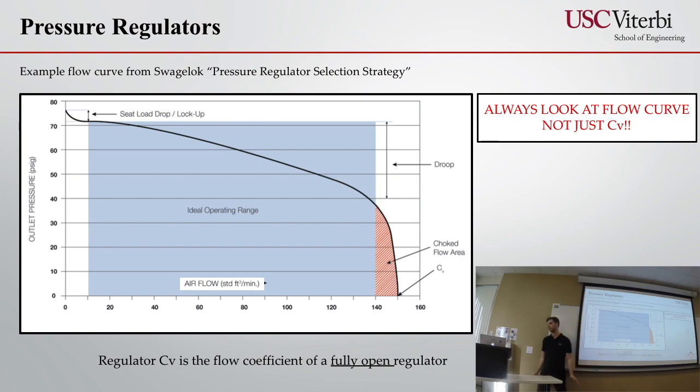So this is really important for designing feed systems and picking a regulator. The first little drop, the seat load drop or lockup, is as soon as any flow comes out of the reg, it's going to drop to this point. It kind of curves here, but on most regs it will literally just drop, which is why it's called seat load drop or lockup. As the flow gets smaller and smaller and stops, it locks right up and the pressure increases, or vice versa when it starts flowing. The region you'll be in most of the time for your flow is the droop region. This is just a steady decrease in outlet pressure as your flow through the reg increases.